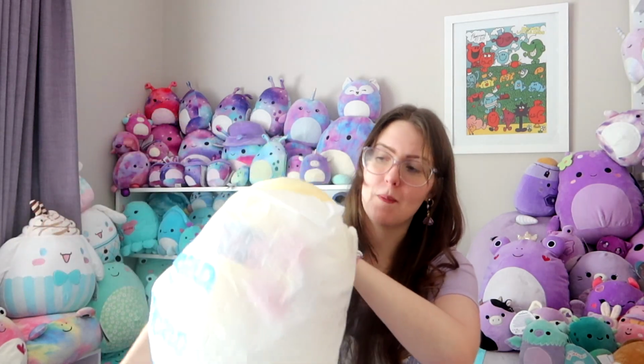What we look at next is relevant, actually. Let's look at this Toyworld bag. This has one single Squishmallow that I got a few days ago. It's 12-inch Miri the Moth.